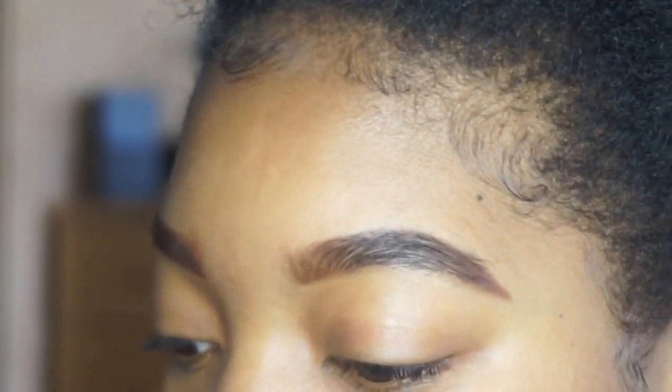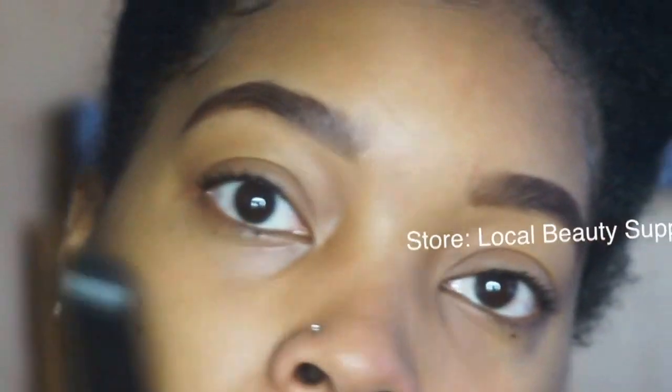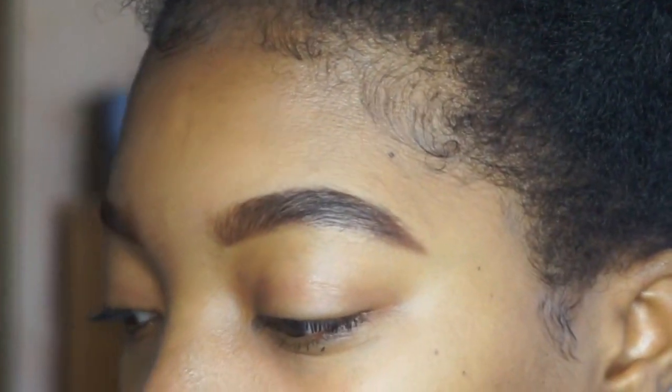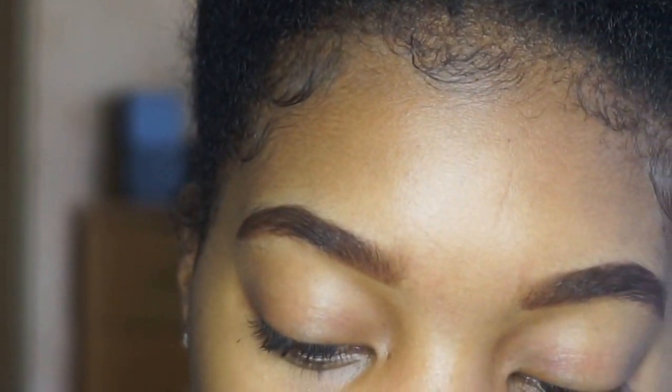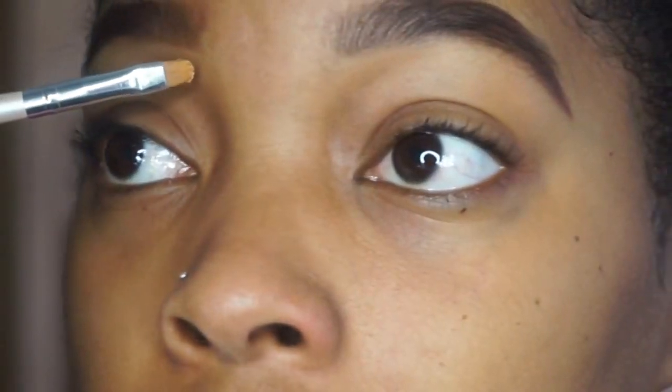Yeah. It's been a while. Alright, so I'm going to go ahead and clean up my eyebrows with my concealer. This is the Pro Concealer. This is a new one. I don't think I showed you guys, but this is in the color Pure Beige. And it's kind of lighter than my last one. So this has been one of my holy grails. And I'm just going to use this little brush here. I don't even know where I got this from. Oh, this is an e.l.f. concealer brush. And I'm just going to go ahead and clean up my eyebrows.